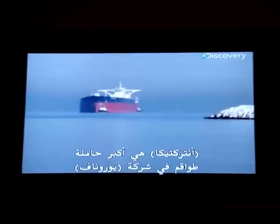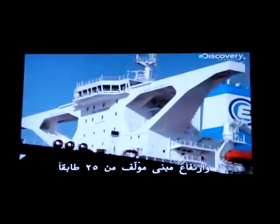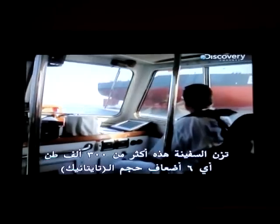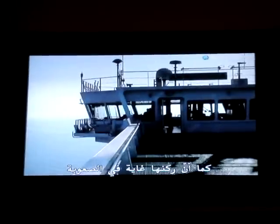Euronav's very large crude carrier, Antarctica. There's a reason she's named after a continent. This beast is the length of 3 football pitches, the height of a 25-story building. This vessel weighs in at over 300,000 tons, more than 6 times the size of the Titanic. And it's a pig to park.